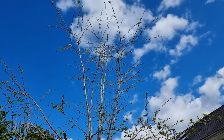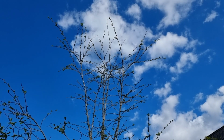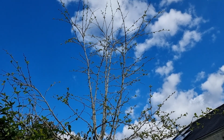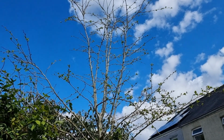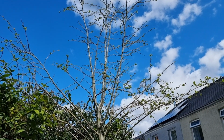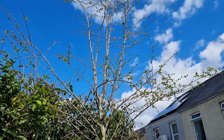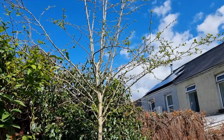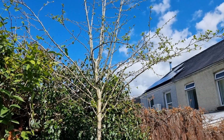And this is a hawthorn too. But again, it's a cultivar. It's not the native, it's a pink one, although it's never flowered, and it's a lot later than the native ones, but it does seem to be coming into leaf. There does seem to be plenty of leaves there, although I'm not sure they're all very healthy.